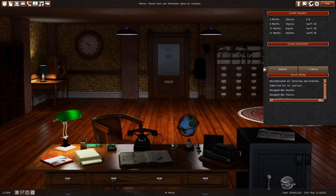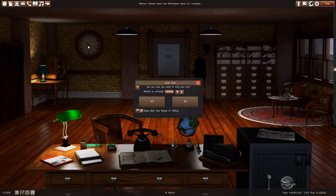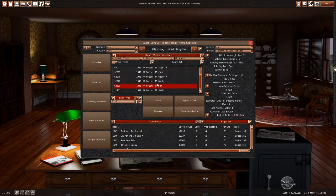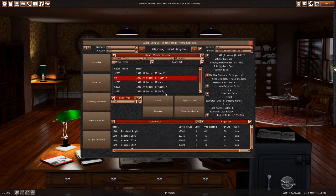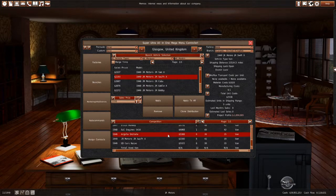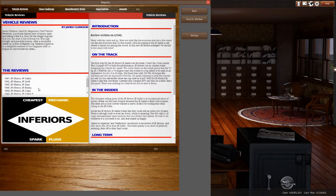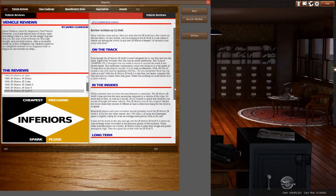We should probably look at getting new vehicles for JR Motors as well. I just want to get some of these out. Let's get that chassis done first. So we've got the new van, so we can go to branches. We can go and choose that one, the Swift X. We can apply to all. Where does that come in the running? 42 and 39. And massively cheaper than almost everything else on the market. So that can't be a bad thing, right? I bet the review's rubbish. Do you like the Swift X? Do you like our X series? Let's go.